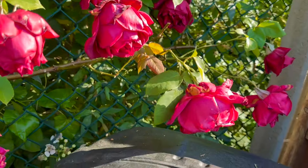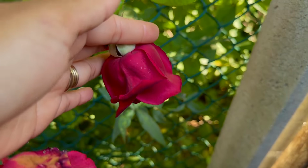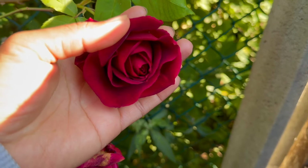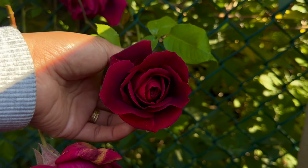Let me just see if I can get her out in the sun. This is how she is. Very velvety. This is the true color of this particular rose. Can you see?